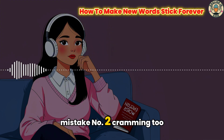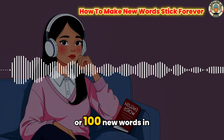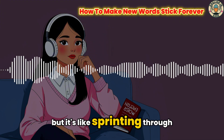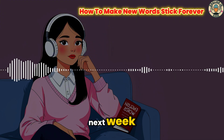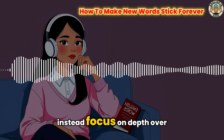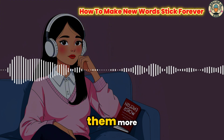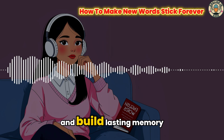Mistake number 2: cramming too much at once. Trying to memorize 50 or 100 new words in a single sitting might feel productive, but it's like sprinting through a marathon. You might finish the page, but you won't remember it next week. Instead, focus on depth over quantity. Learn fewer words, but use them more. Practice them, connect them to your life, and build lasting memory.